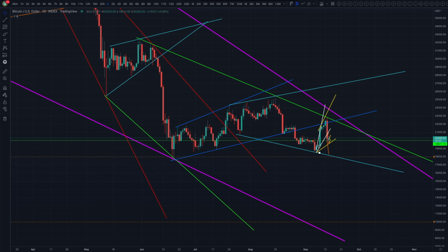But there's also a possibility that we do this swoop down and out and then just flop over and head down that direction anyway. And in which case we would just take this pink line and we would move it up here and we would redraw the pink wedge.